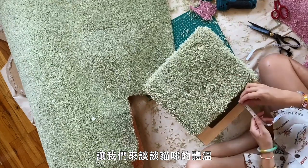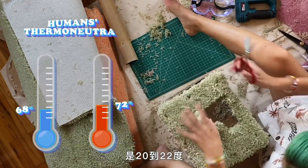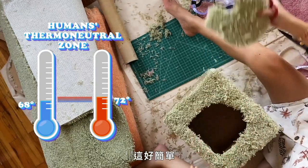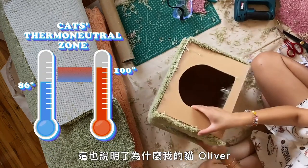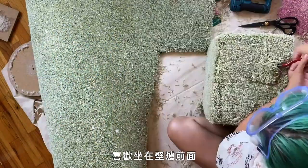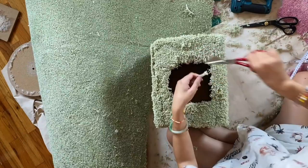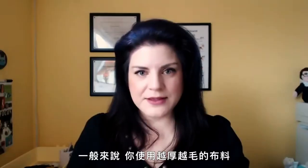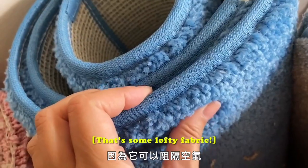Let's talk about cats and temperature for a second. Cats have a very high, compared to humans, thermoneutral zone. For humans, that thermoneutral zone is between 68 and 72 degrees. Dude, that was easy. Looking bomb. A cat's thermoneutral zone is between about 86 and 100 degrees. And this explains why my cat Oliver likes to sit right in front of my fireplace. And I think he's gonna catch on fire, and he's totally fine with that. It's getting toasty in here, guys. It is getting toasty. Generally speaking, the loftier or fluffier the fabric that you're using, the warmer it's gonna be because it traps air in those fibers.